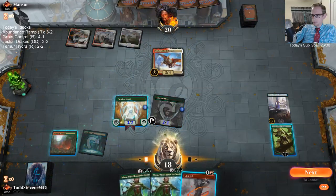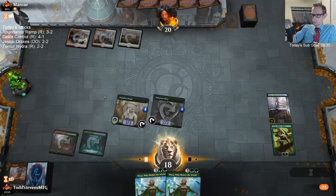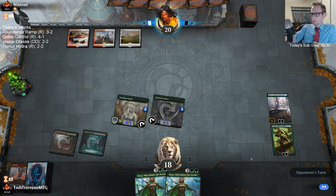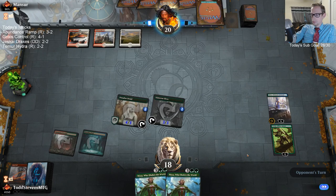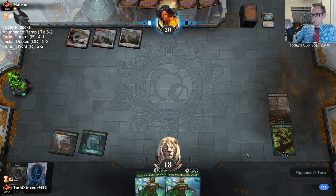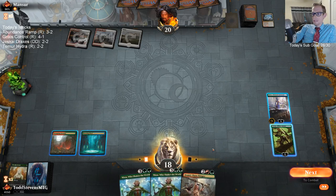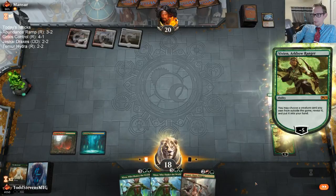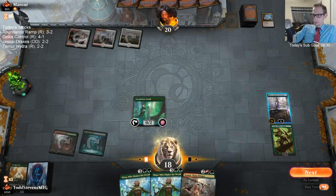I hope you don't mind if I take Nature's Flows with Vigor. My, my, how you've grown. Wow. I'm not sure you can handle what I have planned.